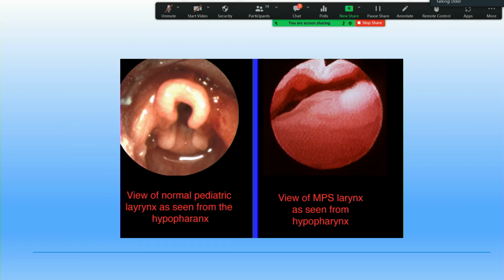And so you really need a person who relishes becoming an expert at this disease picture. So a normal view on this slide on the left, you're seeing the epiglottis and the airway. It's very easy to know where to push the endotracheal tube. You look at an MPS larynx and you just see a slit there. It's not well-defined. You can easily push an endotracheal tube into the esophagus, which is right behind the epiglottis.